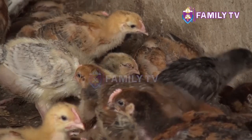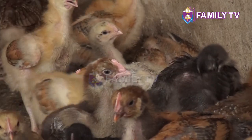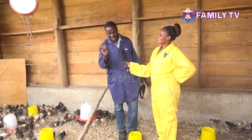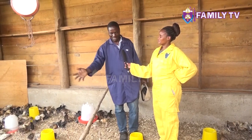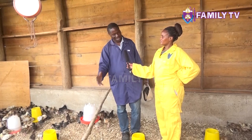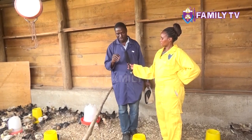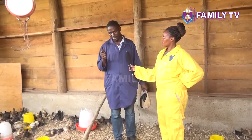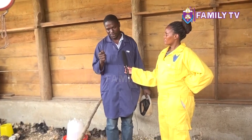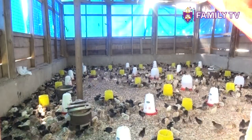By the way, the economy is not on our side. Everyone wants to use kaunga. But in case there is that leftover, kaunga, even beans, even matooke, we normally advise people this way. You know, there's a lot of sap in the matooke peelings, if they are still fresh.